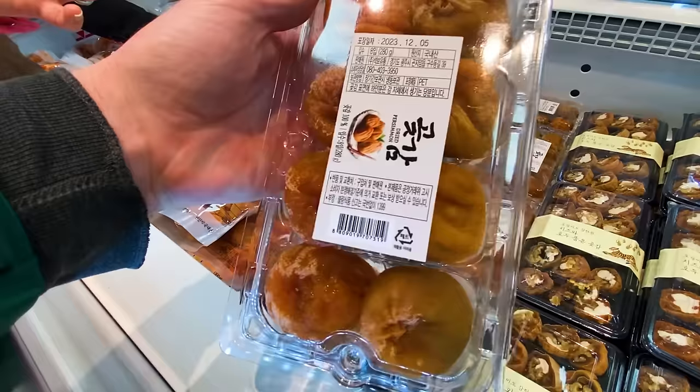Oh, I see. Maybe she understood you saying, is this $80? Really? But she did say imitation. I know. I don't know. Is fake persimmon worth a lot? No, I think that those are real.